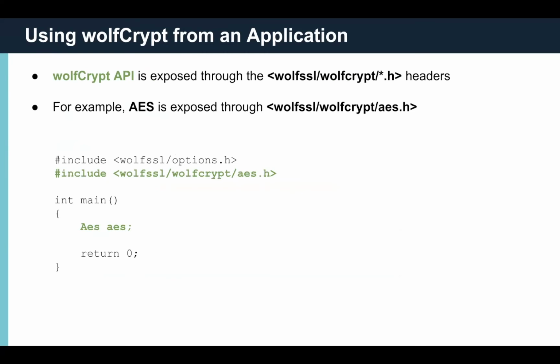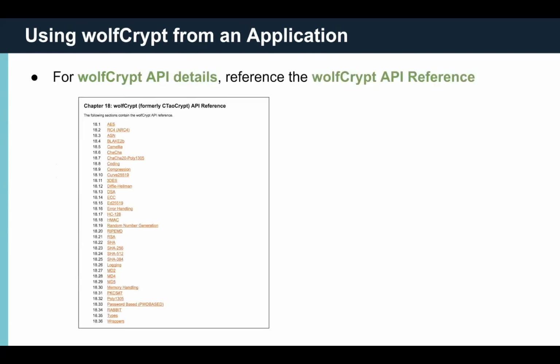Now the wolfCrypt API is also available to you. Each algorithm typically has its own header file. For AES, there's wolfssl/wolfcrypt/aes.h. Each algorithm also typically has its own structure. Here you can see AES has its own structure called Aes. For wolfCrypt API details, you'll want to reference chapter 18 of the wolfSSL manual.